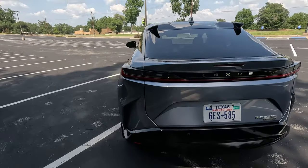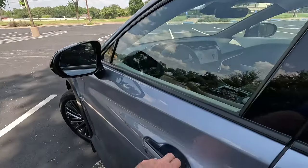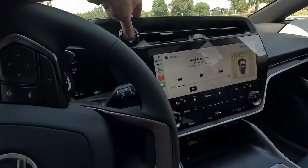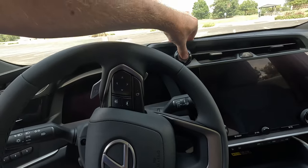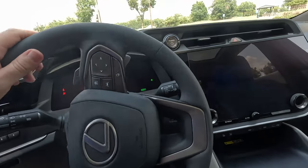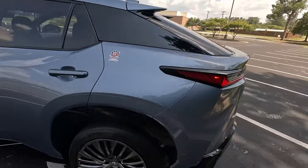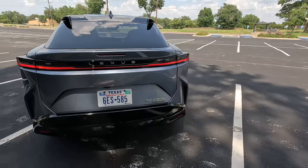And yes, I've left the vehicle running and it has decided that it has sat here too long. So I want to pop in and turn it back on, give you a little sneak peek of what it looks like here inside, turn the vehicle back on and show you what those LED lights look like back in the back. I'm even going to put the hazards on to give you a full look at the blinkers so you can see the full LED lighting situation back here as well.